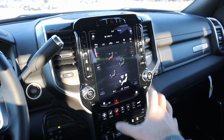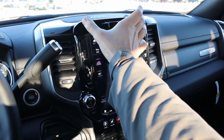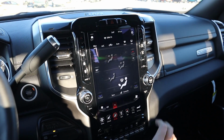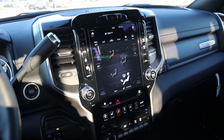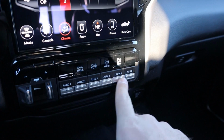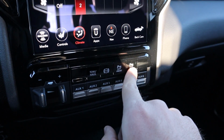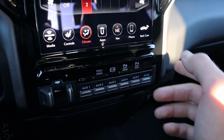Now here is the whole center infotainment system display. You've got your stability control and hazard lights there at the top. Analog climate controls flank either side. This does come with a dual zone climate. You've got your analog radio controls right next to it. And then you can see over here, you've got a bunch of buttons. You've got your auxiliary switch buttons right here in this little area. And then this is for the parking sensors in the rear to turn those off. You've got the parking sensors in the front to turn those off as well.